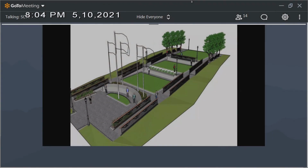This is just a quick video here I want to play that's just a walk around, a 3D rendering of the Memorial Park space here.